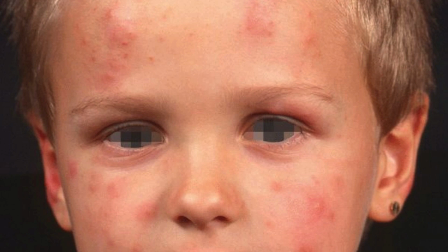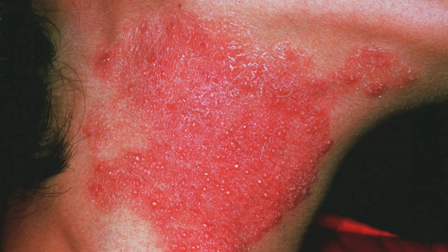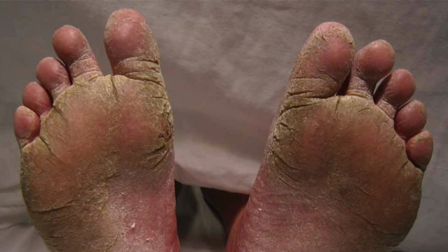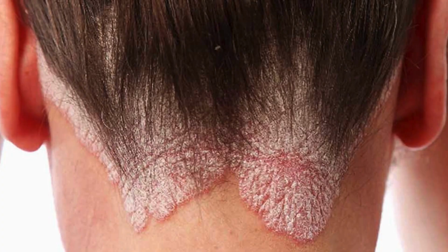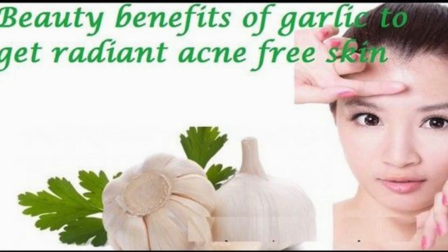It's crucial to approach the use of garlic for skin issues with caution, especially if you have sensitive skin or existing skin conditions. Consulting with a healthcare professional can help determine the most appropriate course of action based on your individual health and skin needs. Using garlic for eczema or skin fungus should be done with caution, and it's important to perform a patch test first to check for any adverse reactions.